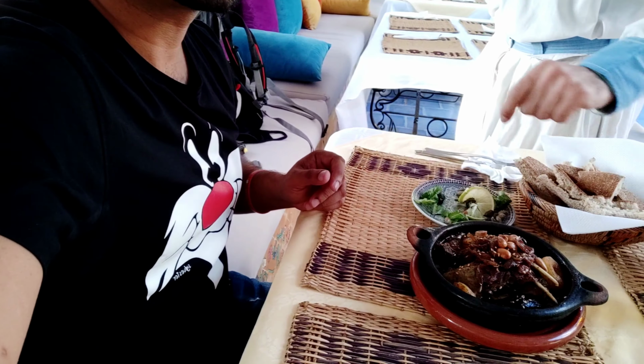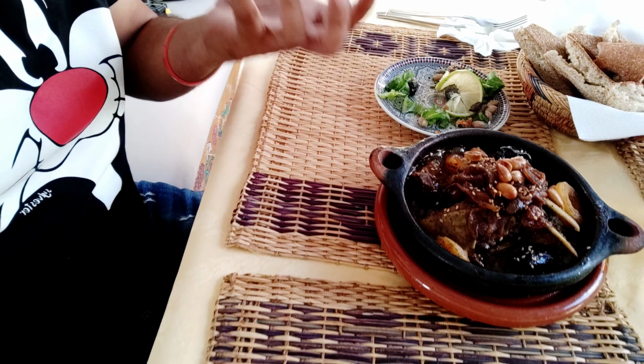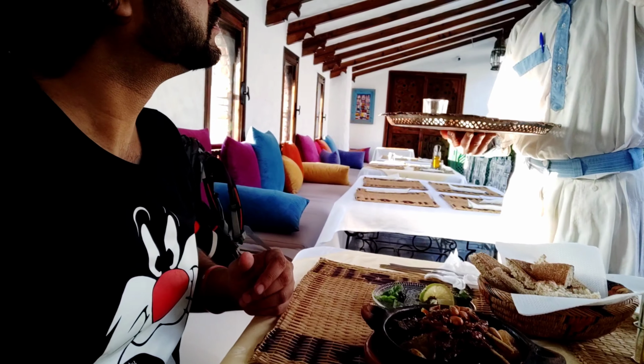Aur tajine ka I'll give a rating, like abhi jo maine start kiya hai vlog karna, this is the first tajine I'm having, so I'll give a rating to the tajines I've had over different places. Yahan par goat meat, thyme inside, raisins, onions, apricot, prunes and almonds. And it's sizzling.